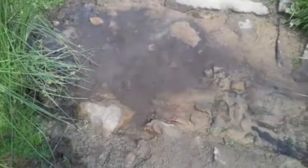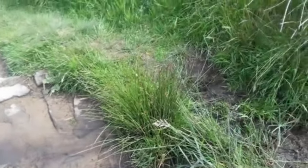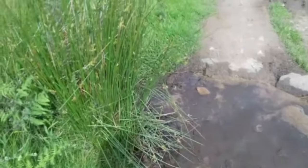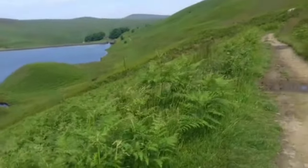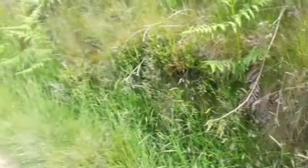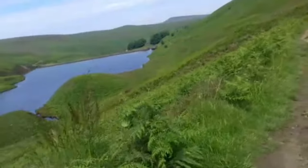Look at this clear water. There are tiny little outlets like this all along the trail as the water runs down the hillsides. Nope. Not a gravestone. That'll be to do with the water company, I shouldn't wonder.